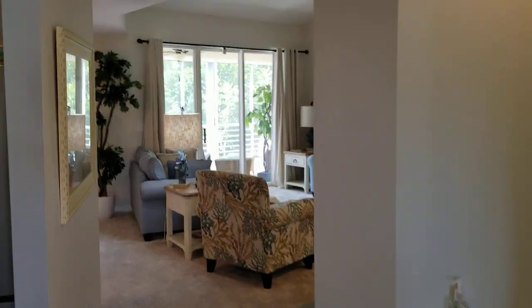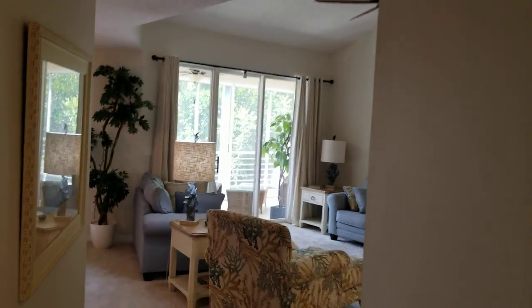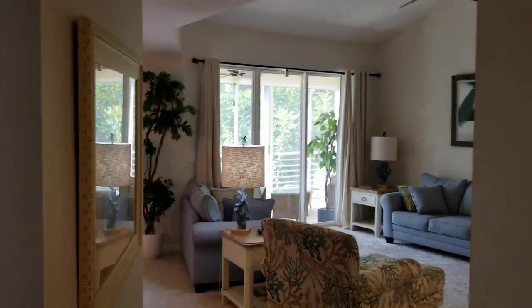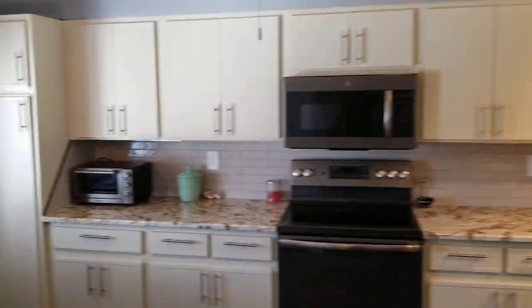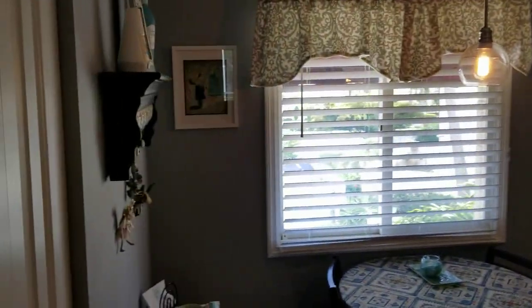Vizcaya is made up of 258 total units, 2 or 3 different floor models. This one has 2 bedrooms and 2 baths with 1,340 square feet. It comes with a carport. The fees here are $550 a month. They are paid quarterly.